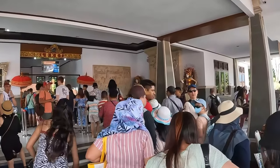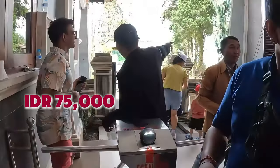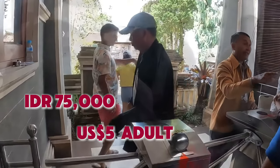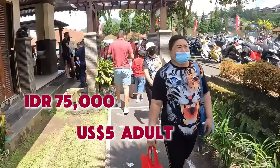As of our latest update, entry to Ulun Danu Beratan Temple costs 75,000 Indonesian rupiah, around $5 US, for adults, and 50,000 Indonesian rupiah, around $3.30 US, for children. These fees help maintain the temple for all visitors.